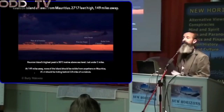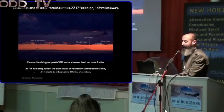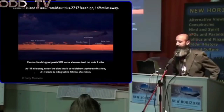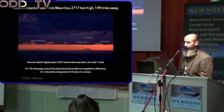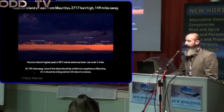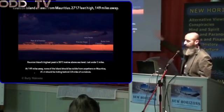This is quite clearly a very good observational day. Very clear, very calm. The highest peak on Reunion Island is 3,072 meters tall. It's just under 2 miles. 149 miles away, everything should be behind 2.8 miles of curvature. Should have curved way, way away.